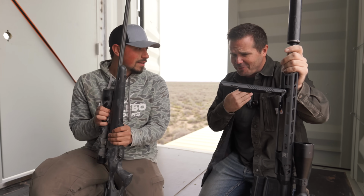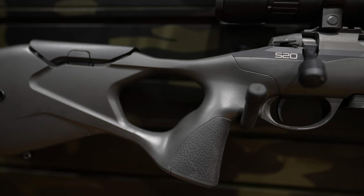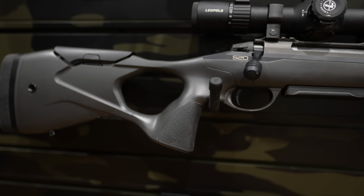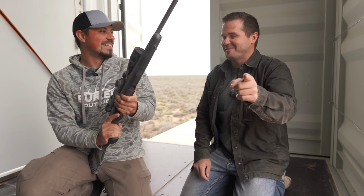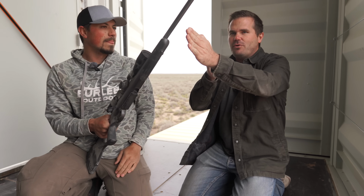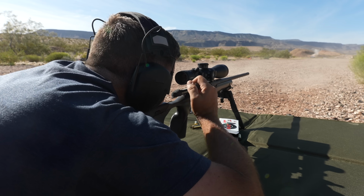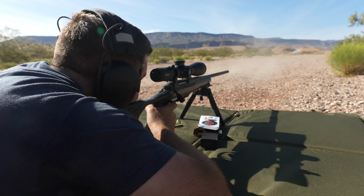What do you think of the thumbhole stock on that thing? I have a love-hate relationship with thumbhole stocks, being totally honest with you. They feel really good. This one feels better than most, actually. I'm with you, I love the feel of it. I know cameraman Garrett loves the thumbhole stock. But for me, when I am shooting a thumbhole, after recoil I'm always to the left of the target every time, because it forces you to engage that hand. And if you're right-handed, it's going to push the gun to the left. I would agree with that. But I love how it feels.